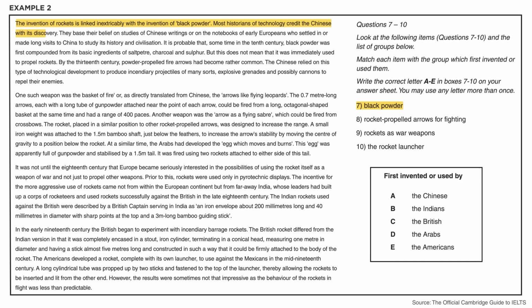The next question is rocket-propelled arrows for fighting. We know that it was mentioned somewhere here. After reading these lines thoroughly, we know that this was also a Chinese invention. So the answer is A. Remember that in question types like these, it's okay for more than one question to have the same option. I want you to try answering questions 9 and 10 all by yourself and comment and tell me what they are. Don't worry, I'll display the correct answers for you to cross-check at the end of the section, but make sure you pause this video and give it a try.